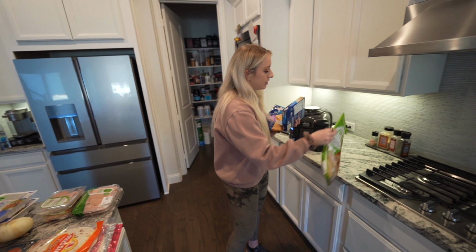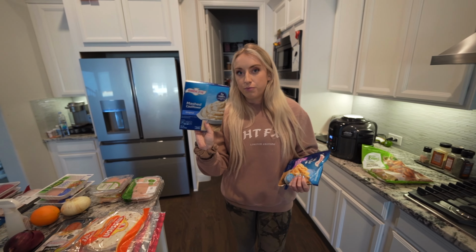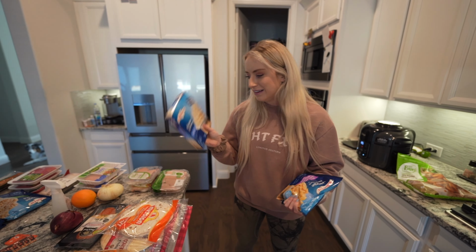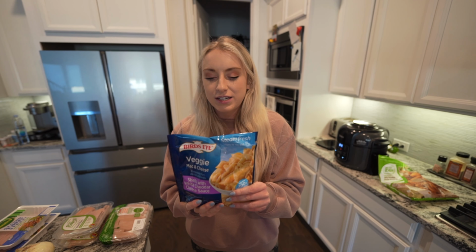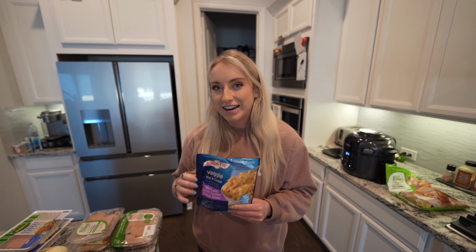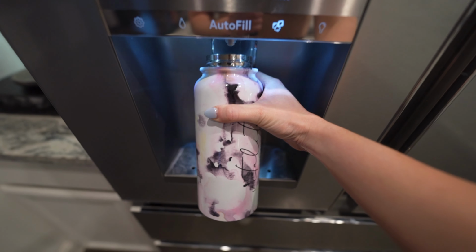So we're having these chicken tenders. I'm gonna have like 4 ounces. I'm gonna have half of this mashed cauliflower. That's gross. And then I'm gonna have half of this veggie mac and cheese, and I'm gonna give the other half to Derek because I'm nice. I can help you out.